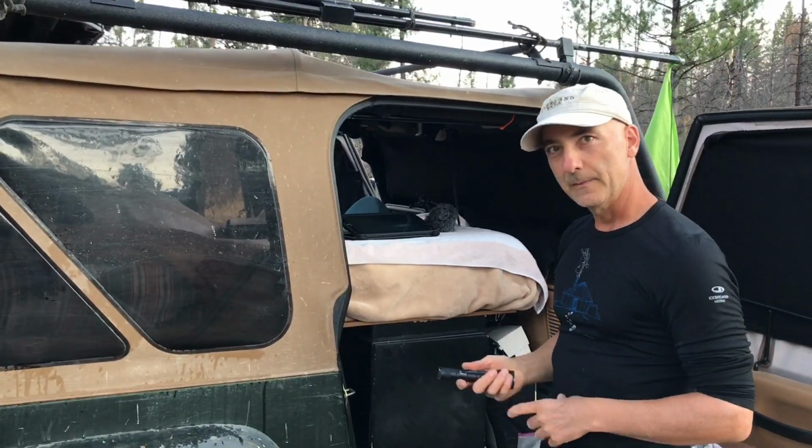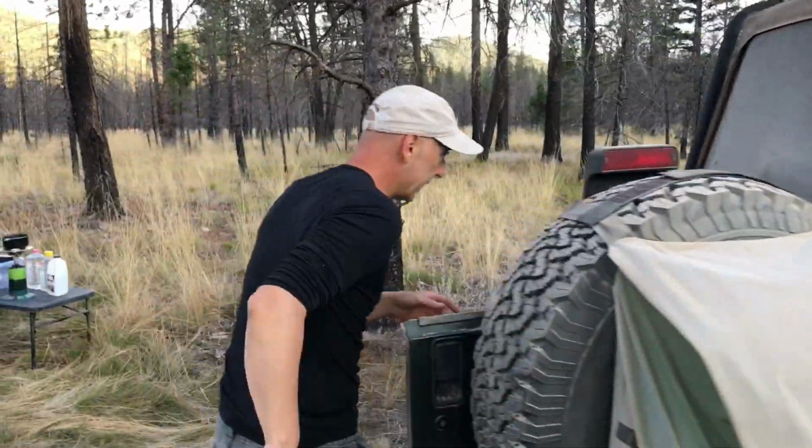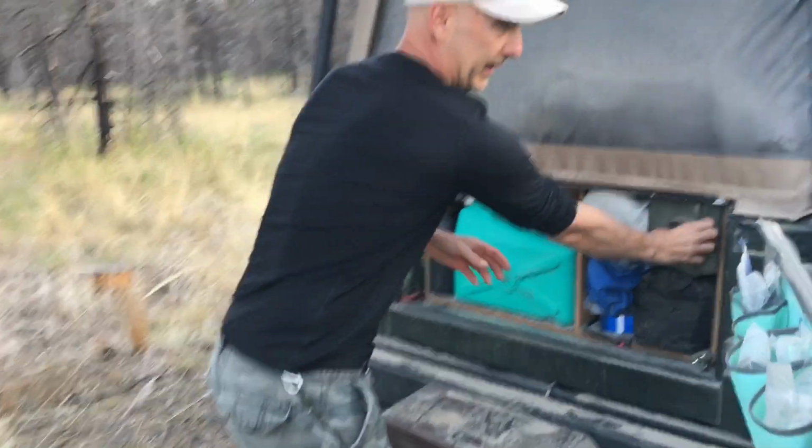And then to inflate your tires, you just run a hose, right? So to inflate my tire, I have my air box. I'm going to pull it out right here, handy, ready to go.